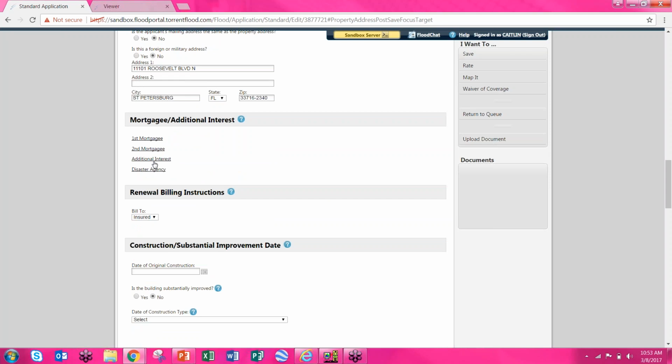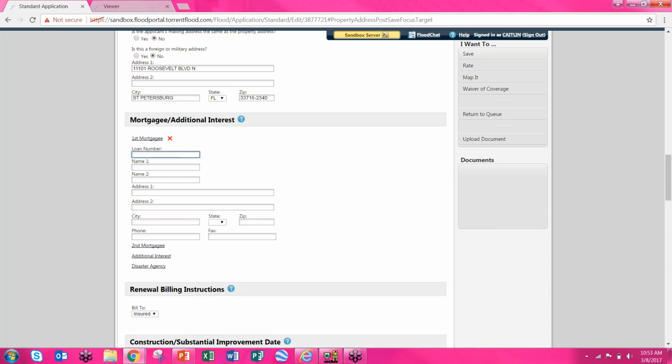to be listed, or if there is an owner that is going to be listed on a tenant taking out a policy, then you can list them under additional insured. In my case, we are going to list the first mortgagee. And I'm going to go ahead and put that information in.